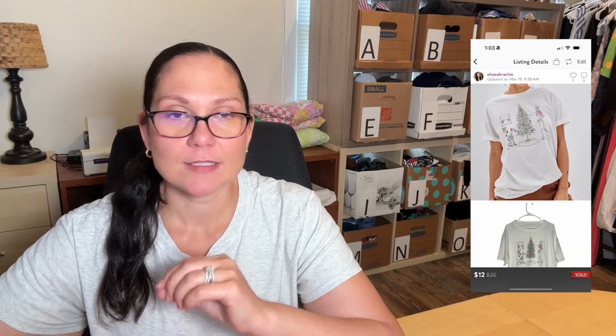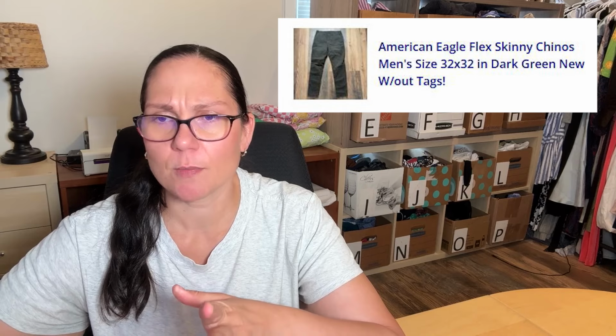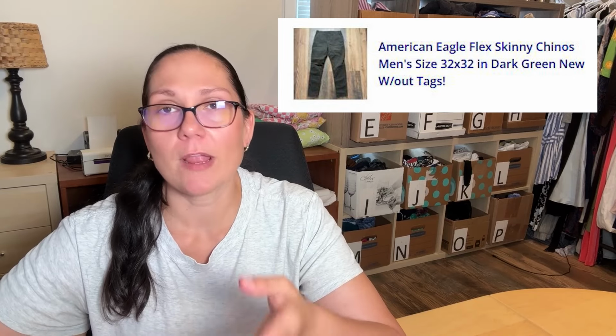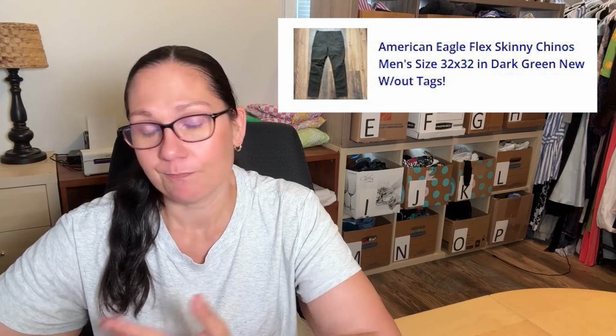I had the Flex skinny chinos in dark green. These were a 32 by 32, so these were men's. These actually sold quickly. They sold in only 10 days for $14 on eBay. Again, this stuff was nothing to write home about, so I wasn't expecting miracles. I'll take the $14.